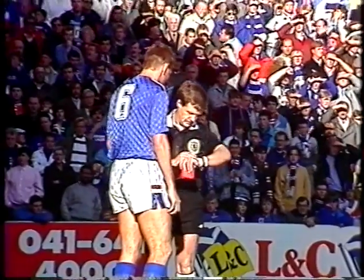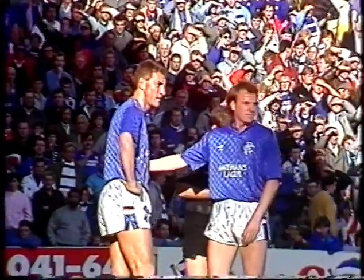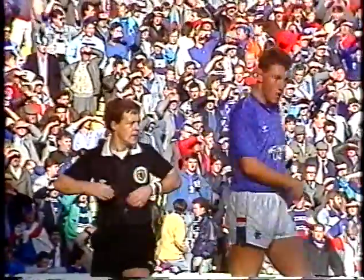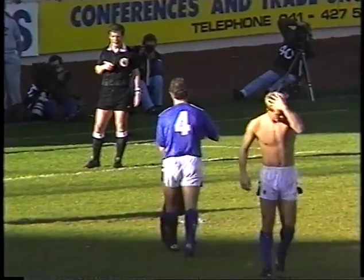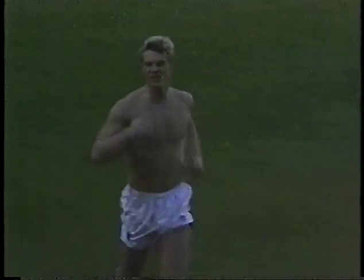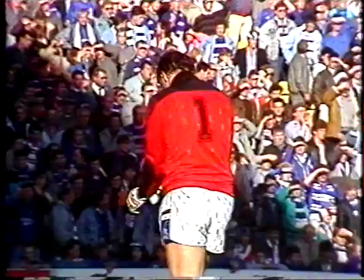Butcher is now being booked, and that clearly for the show of dissent, and indeed it may be said that he was lucky in the first instance with his involvement initially, obviously seen by the referee to be acting in the role of a peacemaker initially, but now he's been booked. And Rangers have a serious problem. Who do they now delegate the task of goalkeeper to? Well, Chris Woods follows Frank McAvenny to the dressing room. Off goes Chris Woods, straight to the dressing room. And the replacement goalkeeper for Rangers is Graham Roberts.